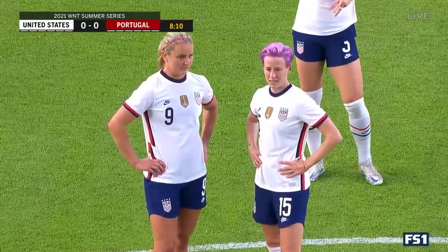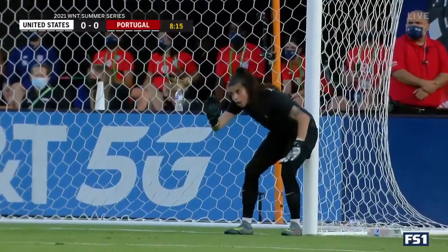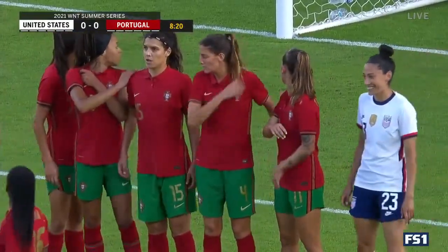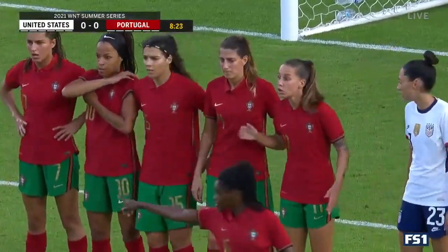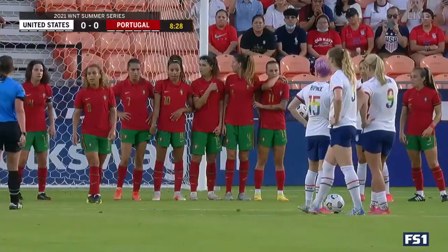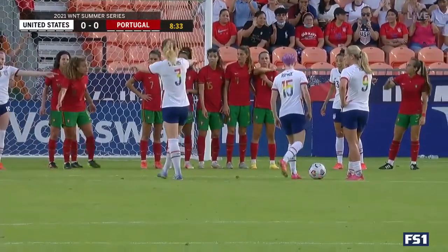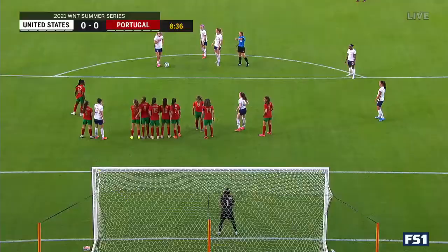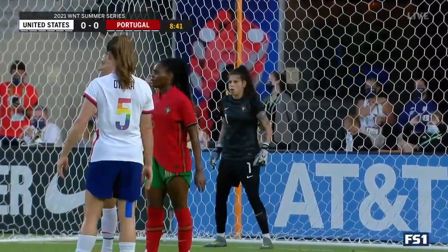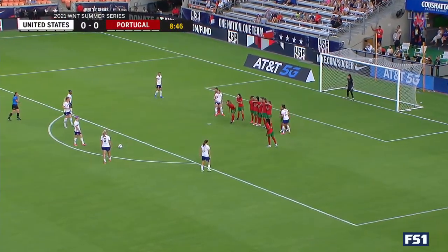Horan and Rapinoe with a conversation before this ball is struck. Scoreless in the 9th minute as Pereira sets up the wall. And then in the WSL, Rapinoe had one just from about this spot that she tucked away against Portland. We'll see if she steps up to it or Horan. Horan takes a couple of steps back.